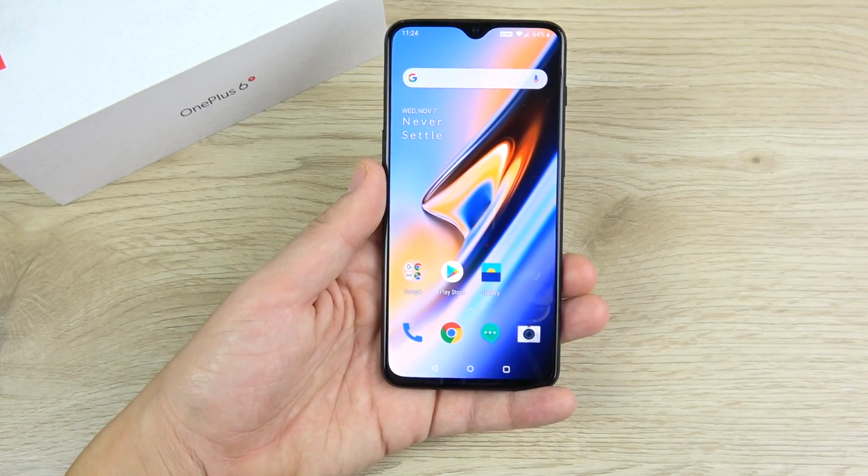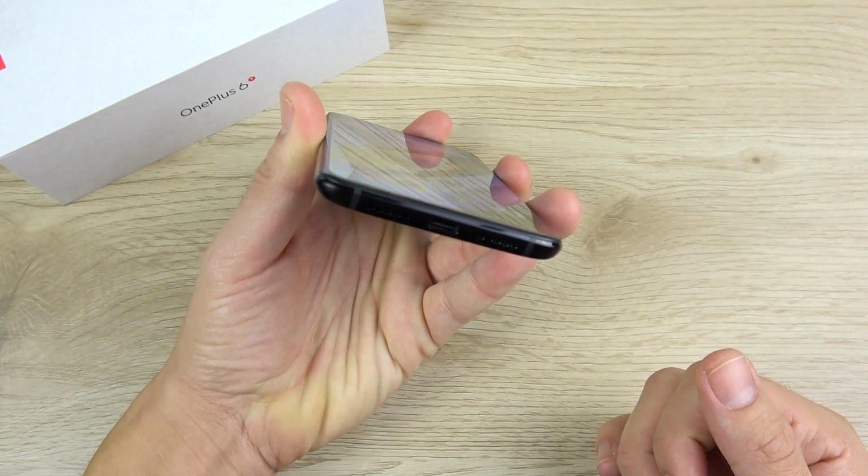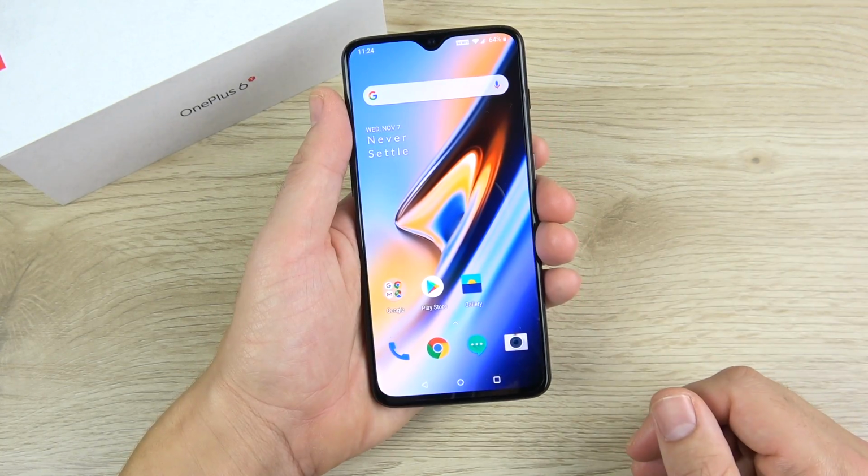Now, a couple things I didn't like: no water resistance. I would like to have that here on this phone. No headphone jack. I didn't like that. And I didn't like that I couldn't place this on my wireless charger stand. That's about it for the OnePlus 6T.